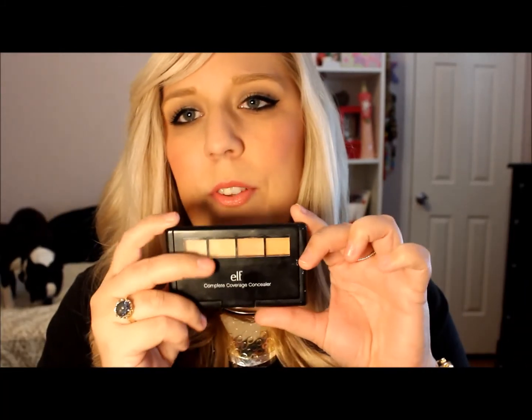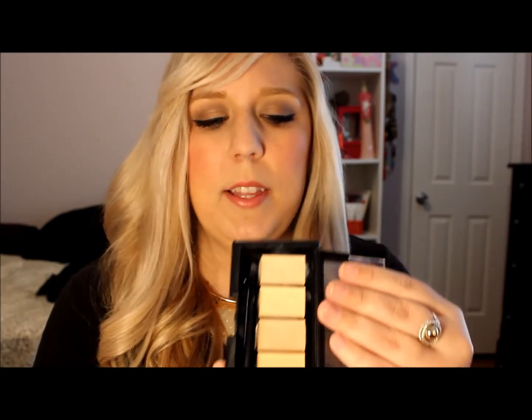So those are my powders. Now to concealers. I'm not a huge concealer person. I have a few different ones, but I'm still figuring out my favorites for that. I tend to grab for the same ones, but this one is from e.l.f. I love e.l.f. products. I get most of my e.l.f. stuff online at eyeslipsface.com, but I do think some Targets carry this brand. But this is just their concealer palette.